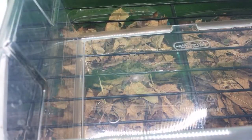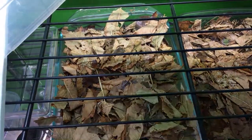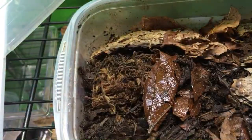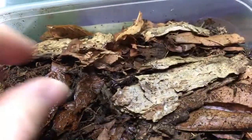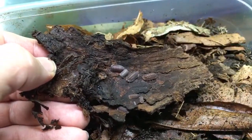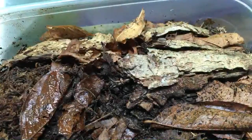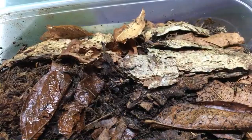So now I want to show you my red tigers, my Cubaris red tigers. They're doing well. And I'm going to actually switch them into a different bin because I think they're kind of outgrowing this bin. But I wanted to show you how they're doing here. There's some of the red tigers right there. You can see some of various stages of development. And I'm going to move them into this other bin.